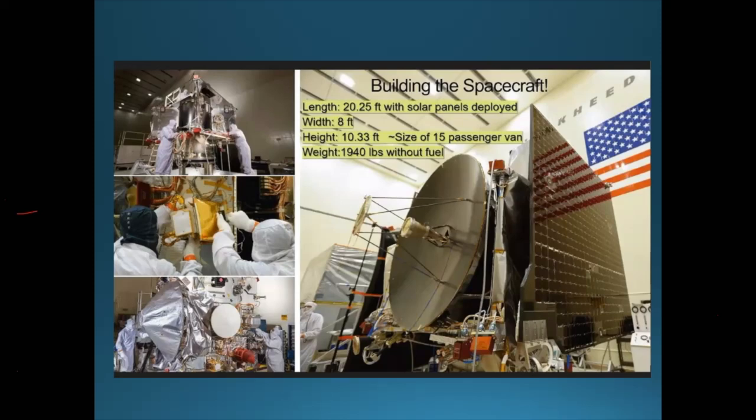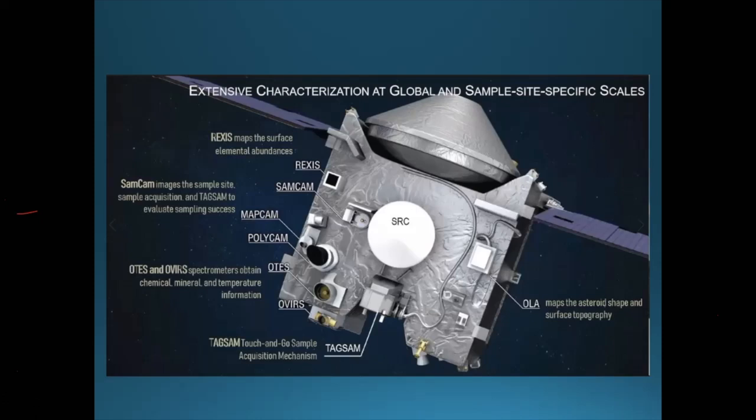All right, so on the spacecraft, there's an awful lot of instruments that can obtain chemical, mineral, and temperature information. The TAGSAM down at the very bottom is the mechanism that'll be used to acquire the sample. And the SAMCAM will document the soil acquisition and determine the success of the mission. So there's an awful lot of instrumentation that is part of the spacecraft. And we'll talk a little bit more about that in a few minutes.